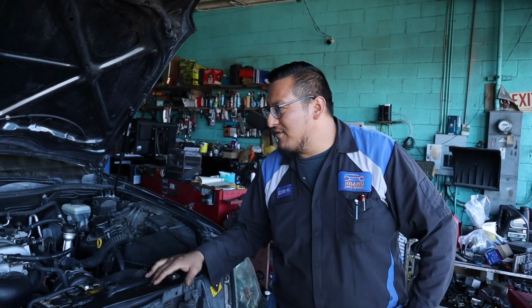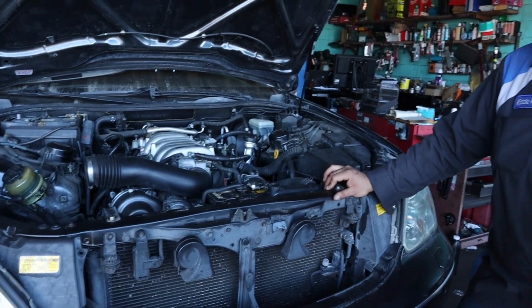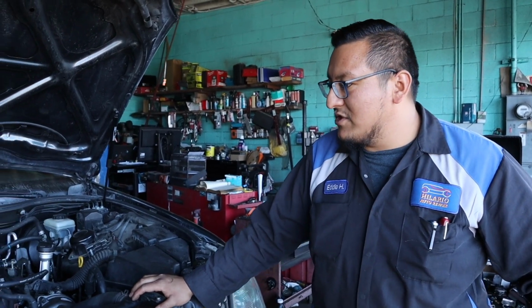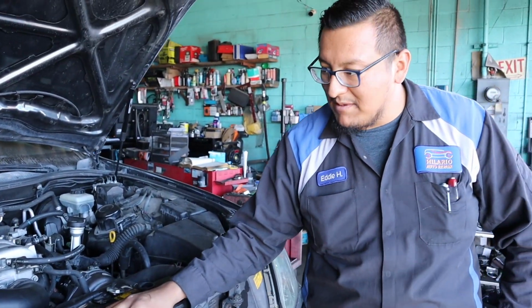All right, and then over here on this side we have a 2004 Lexus LS430. It's a pretty nice car actually. It's for one of my good customers. We actually done a bunch of stuff on it. We're just waiting on a couple things. You know, when you work on these older cars, 20 plus years, you run into some problems, you know.